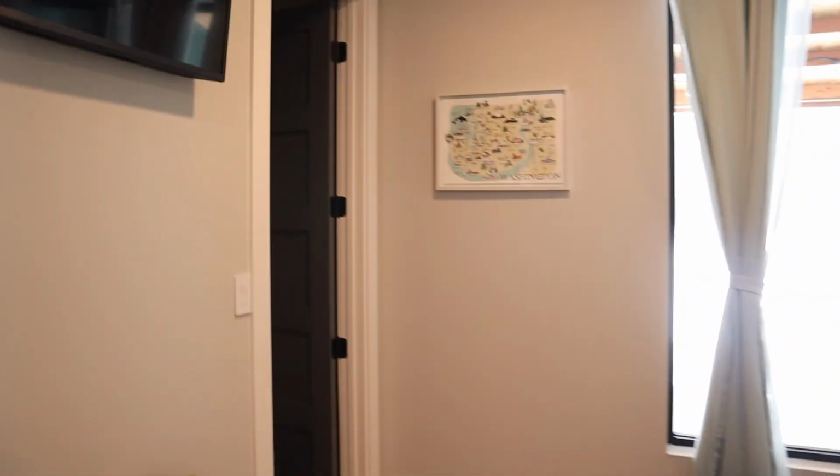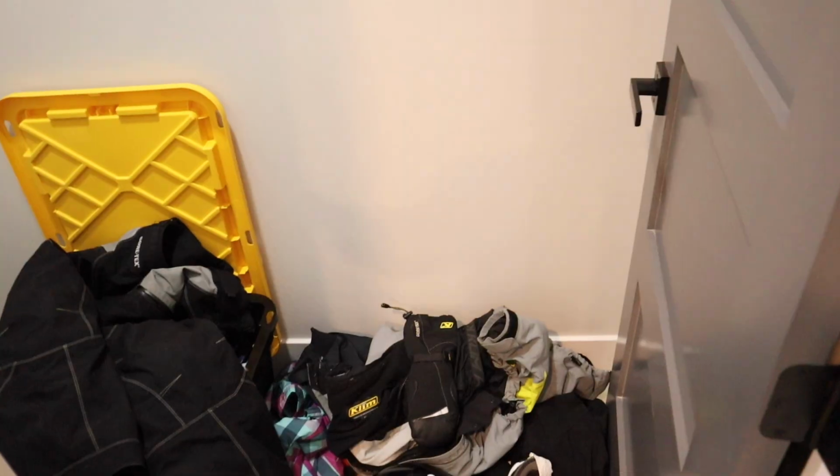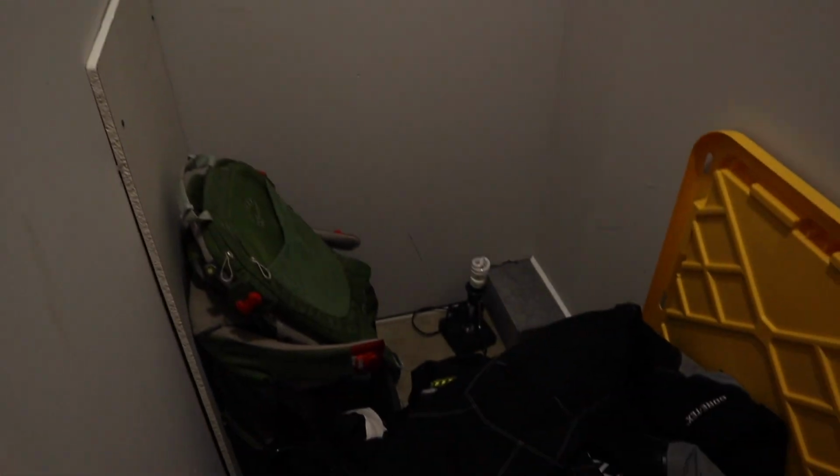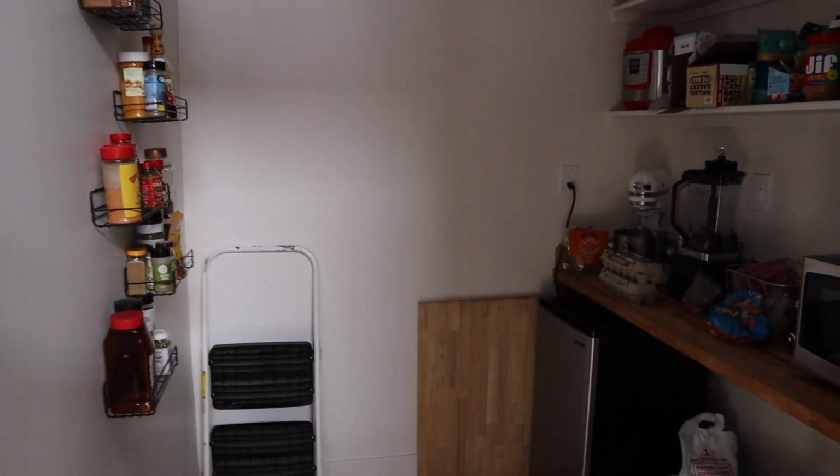The last closet that needs to be done is the spare closet. Don't mind all of the snow clothes. It doesn't have any shelving or anything yet either, so it's just empty storage. And then lastly, the pantry needs to be finished.